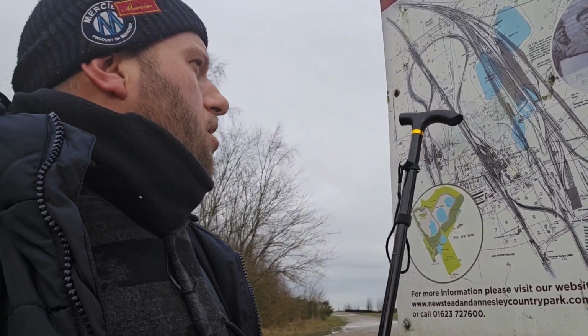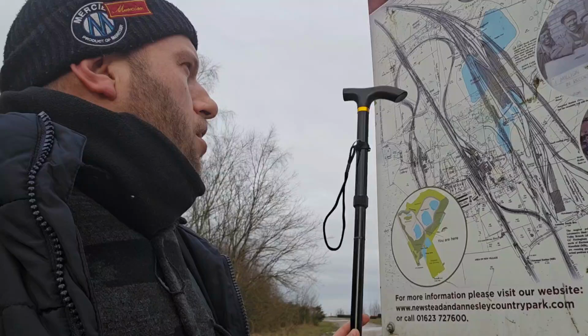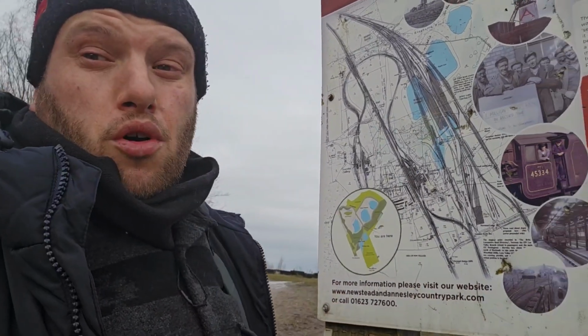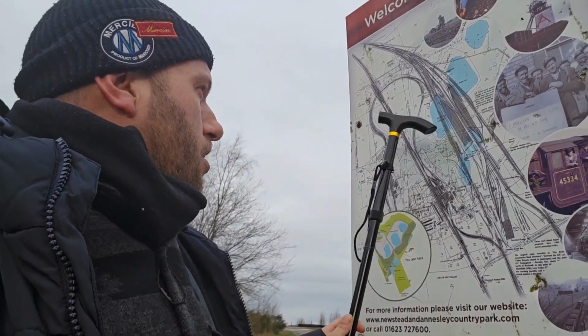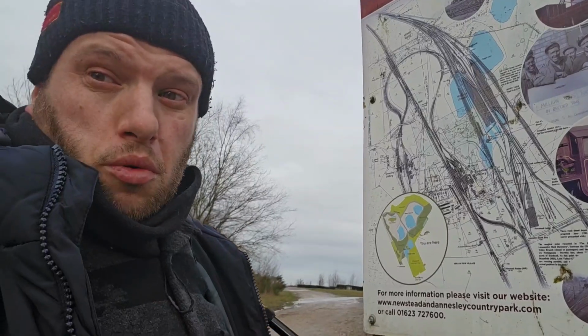Now we are, right, so now I think we are just gone past that lake. We're on top of more sidings. This is all sidings where we're standing, all along here. And we're going to go down now into where the colliery was itself.